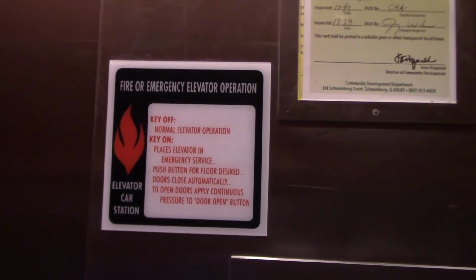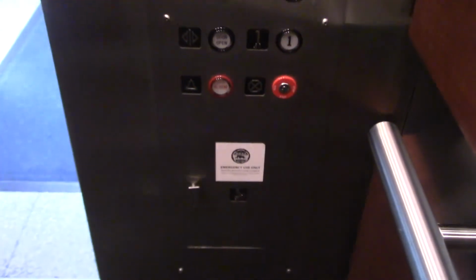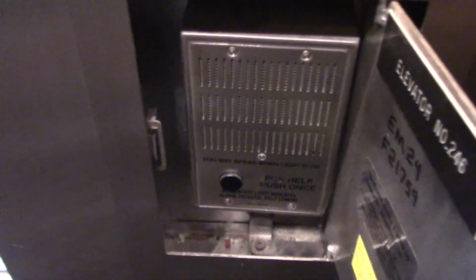Here are your elevator operating instructions for fire service. Here's your COP right here. And there's your phone. It's got a different phone in there. So now we're going to watch this close up. There it goes. And that'll be it.